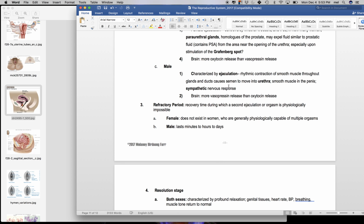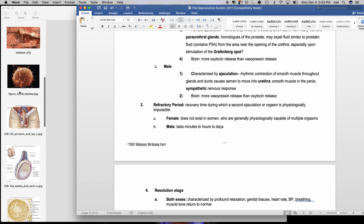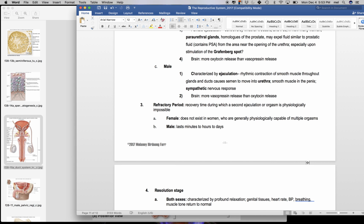Okay, so males, of course, the climax stage is characterized by ejaculation. And when ejaculation occurs, pretty much what you have is contraction of the smooth muscle in every single thing that has smooth muscle. Okay, so you've got smooth muscle all the way through here, right? You've got smooth muscle in the walls here. You've got smooth muscle here. And these are going to have already secreted. You're going to have smooth muscle all the way along the urethra until about the distal 1/3, and then you don't any longer. So it causes semen to move into the urethra.